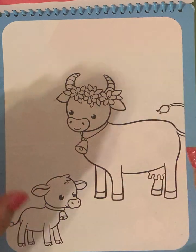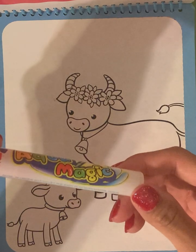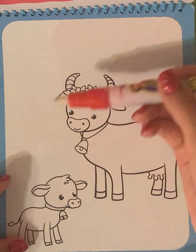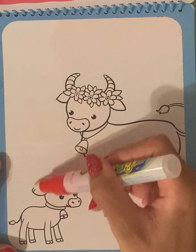So we are going to use this water art pencil or pen. It has water inside of it. So when we go over the page, we're going to discover things that are hidden. So let's get started. So let's start off here.